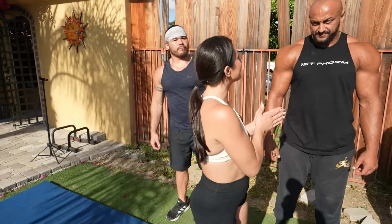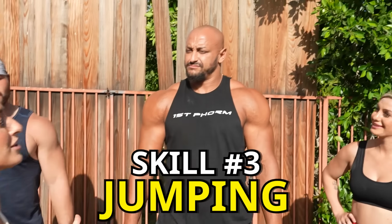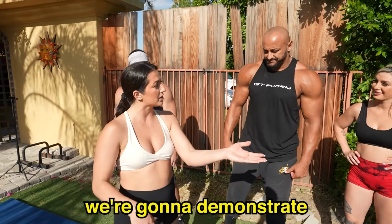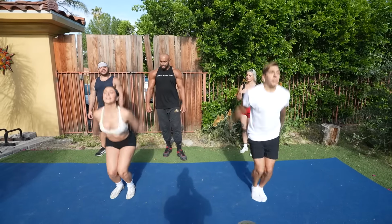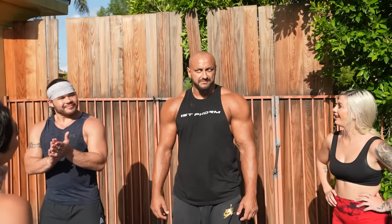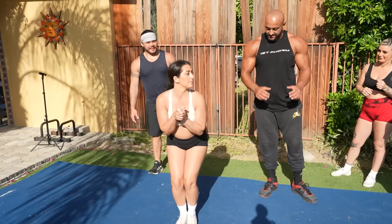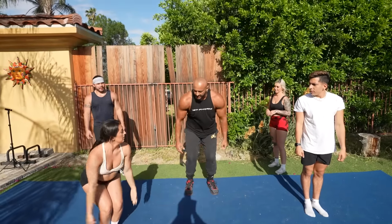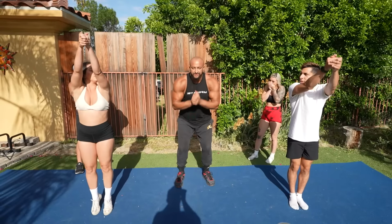All right, Mada, so your next segment is jumps. Every cheerleader needs to be able to have some good jumps, pointed toes, straight legs. So we're gonna demonstrate what we're gonna teach you. 1, 2, 3, 4, 5, 6, 7, 8. Your turn. So 1, up 2. Swing and bend, and then jump. 1, up 2, 3, and 4.